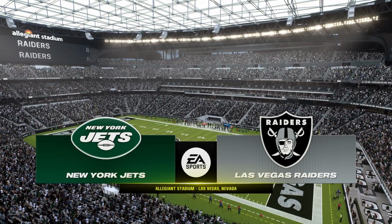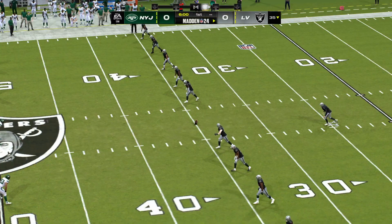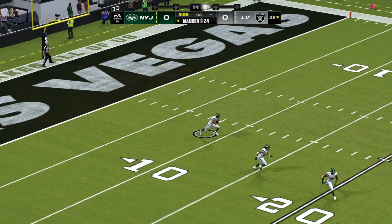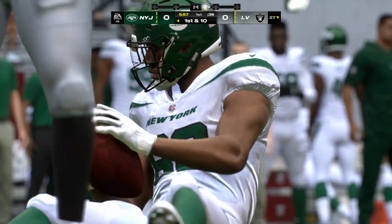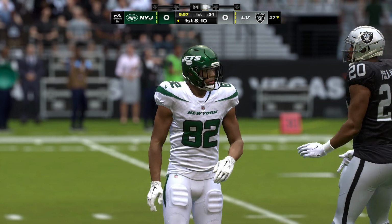Now from a field that will host Super Bowl 58 come February, there's a good look inside Allegiant Stadium just off the 15 here in Las Vegas, Nevada. Today we've got a fun little clash in the AFC as it'll be the New York Jets taking on the Las Vegas Raiders. And they'll get him down inside the 30 at the 27. The offense for the Jets ready to take over.